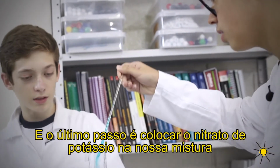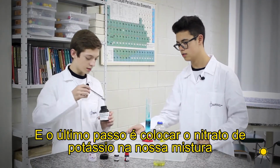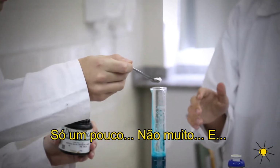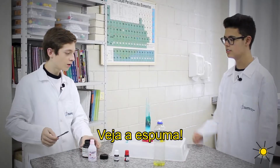The last step is to put the potassium iodide into our mixture. Just a bit, not much, and yes. Wait. Oh, look at the foam.